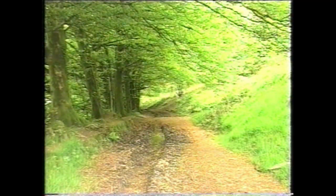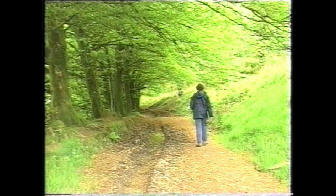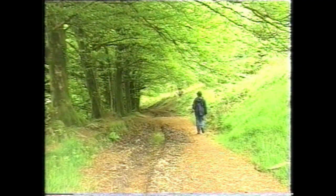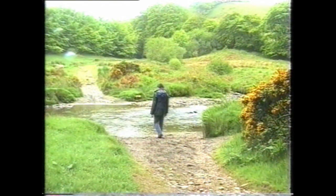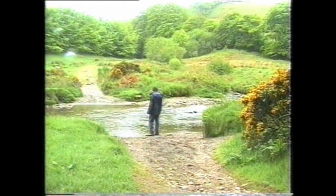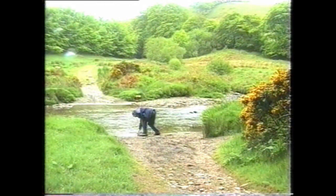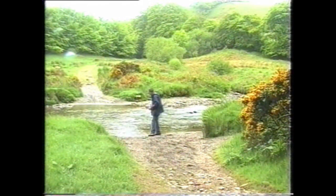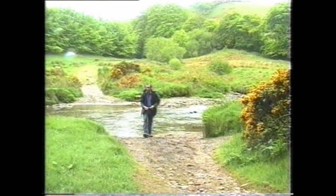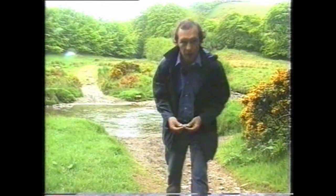Despite the rain, the River Barle is still very picturesque at this time of the year. Well, we're now heading through a short piece of woodland. And right beside the River Barle. Well, eventually you get down to the River Barle.